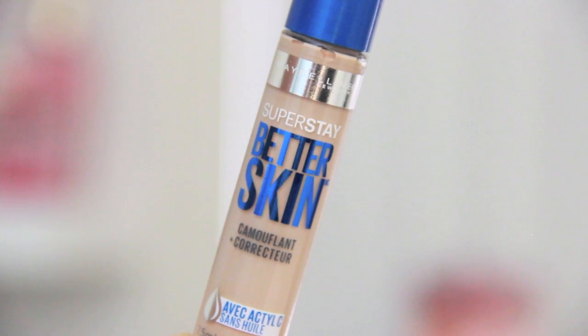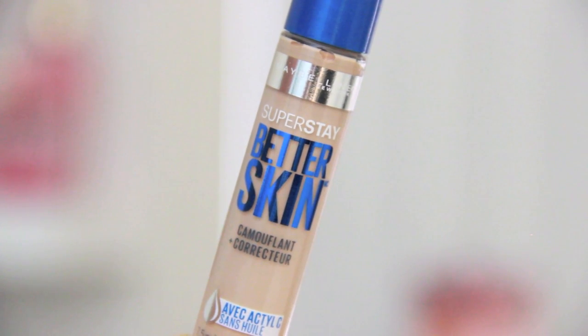Now for concealer, I had no expectations for it, and it just blew me away. This is the Maybelline Superstay Better Skin Concealer, and I use it in the shade Ivory. I use it under my eyes, and it's so extremely creamy, blends beautifully, no fuss whatsoever, and it just helps really cover up anything under your eyes.